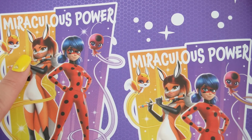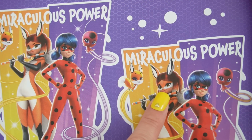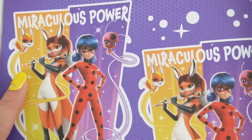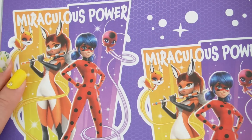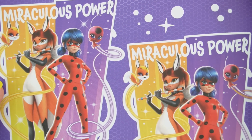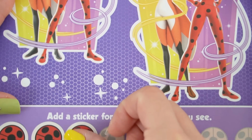Let's go with Rena Rouge. So here is Rena Rouge, and oh look, this one doesn't have an eyebrow on her mask. So that's one difference. And take a look, this flute is different. It has a little blue stripe. Okay, here's our second difference. Oh, I see something else. Look, this ear is gray. That's difference number three.